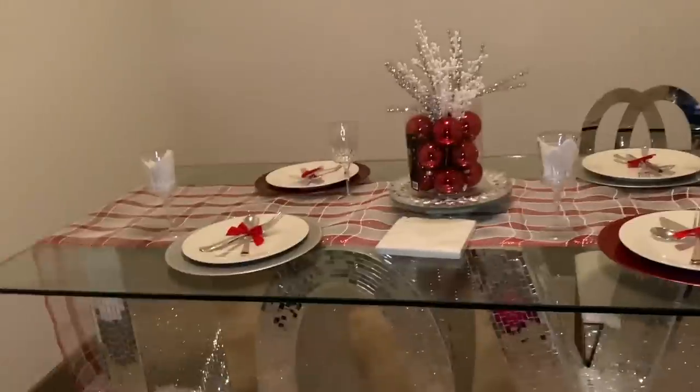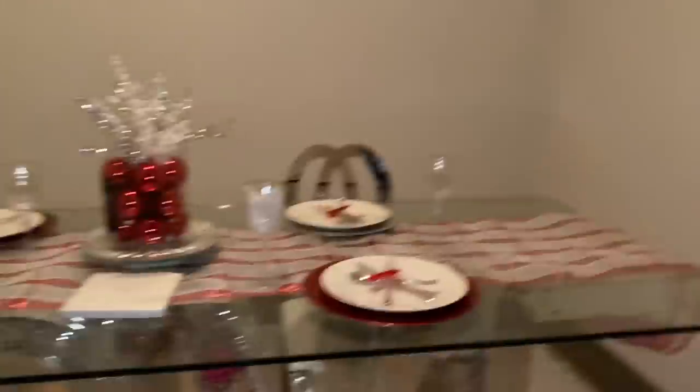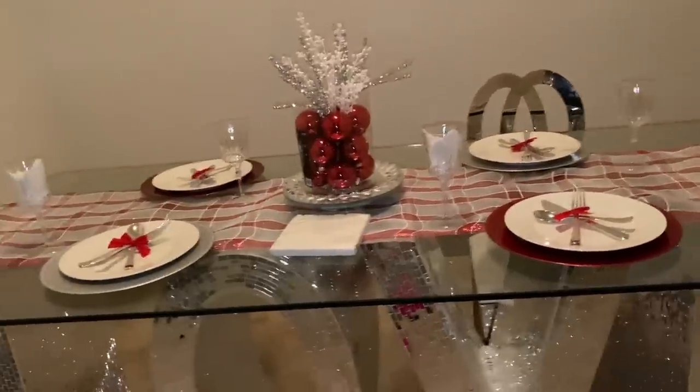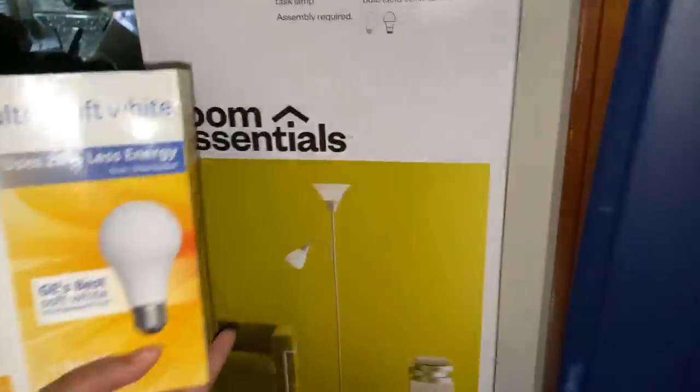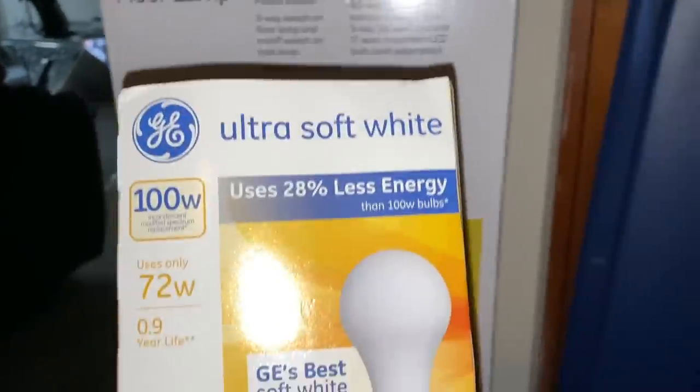Y'all know me. It's the same thing as my rocks and my sink. But I just like this though. So yep, and we're almost done, guys. Hey, so I'm about to put these two together. I got these for $12 each at Target that I showed you guys. And these are the ultra soft lights that I'm gonna use. And so I'm gonna put these together and show you guys once it's together.